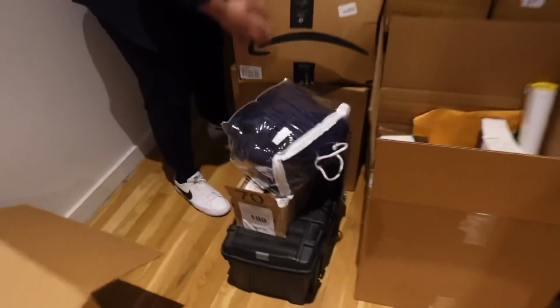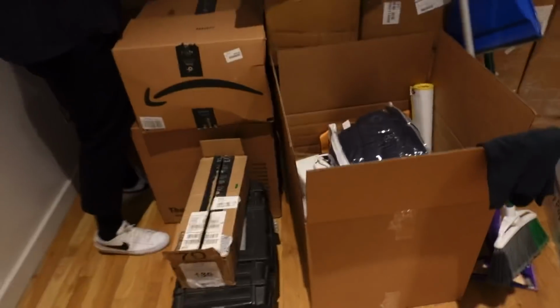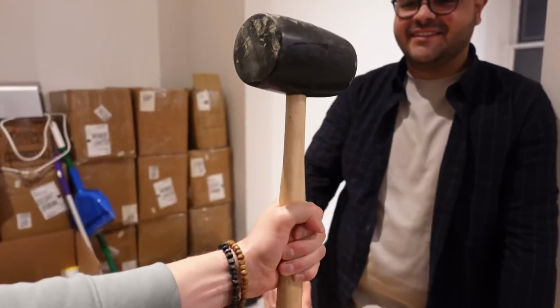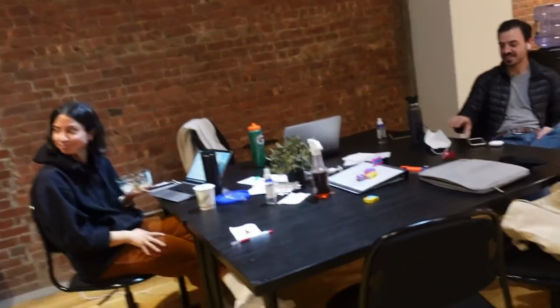Is that a blanket? Why do we have a blanket? Does someone sleep here? This is ridiculous. I've never had to use this. If you have any agents that get out of line, you can have the rubber mallet. Dude, that thing's got some weight to it. It does. I did it and Eric did it. You guys have to be impressed. Even though we've accomplished nothing.